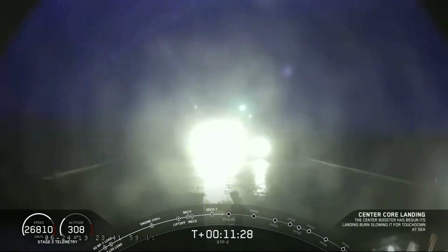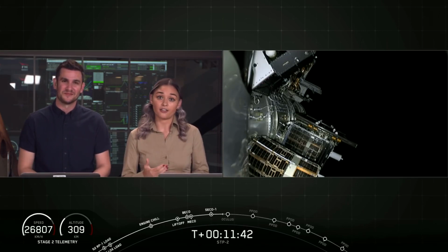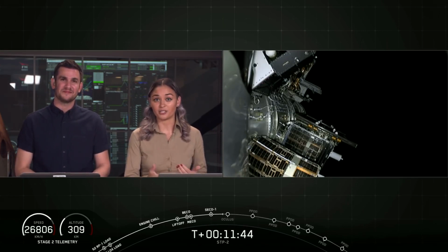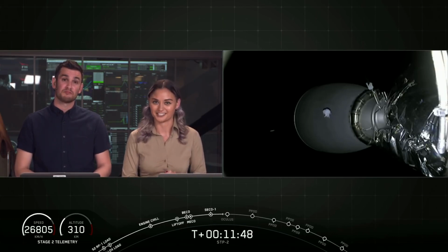And as you can see on our screen, it looks like our center core did not make it on our drone ship, Of Course I Still Love You tonight. Again, as we've been mentioning, this was the most challenging landing that we've had to date. And this is our secondary mission. So our primary mission, we just heard the call out for a good orbit of our second stage.